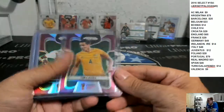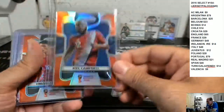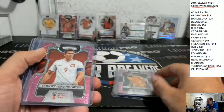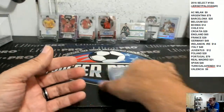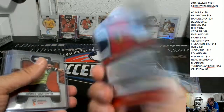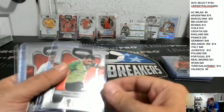All right, here we go. To 99, Cahill, Gueye. To 65, Godin, Campbell, and Heechan. To 40, Jedinak and Lewandowski and Witzel and Otamendi. To 25, De Gea. To 20, Icardi. Also to 20, we've got Lukaku. Wasn't a very good case for color cards, but we did have nice autos.